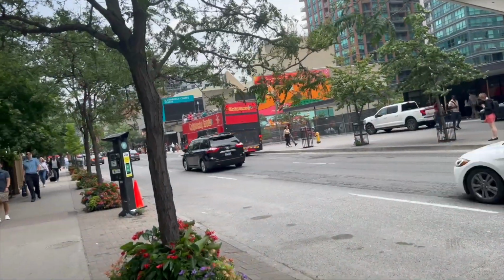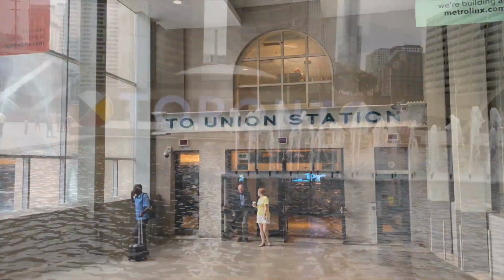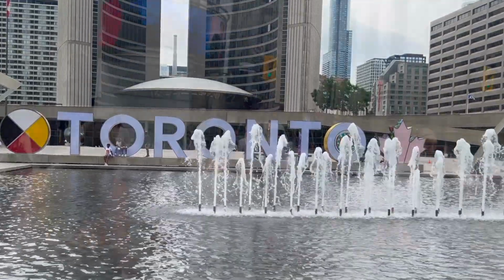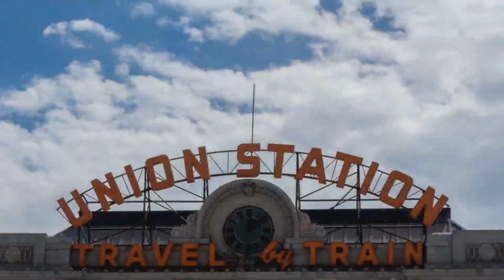Today I'm taking you on a walking tour from Union Station to the iconic Toronto sign at Nathan Phillips Square. The walk should take you about 15 to 20 minutes to complete. Our starting point is Union Station.